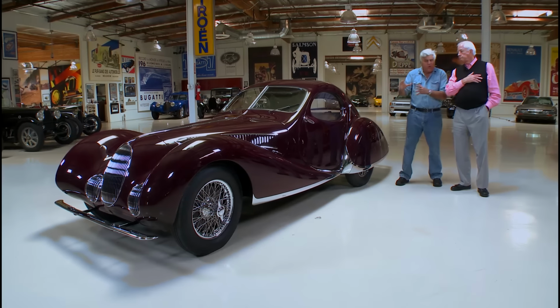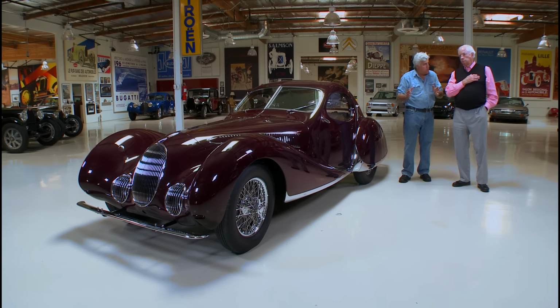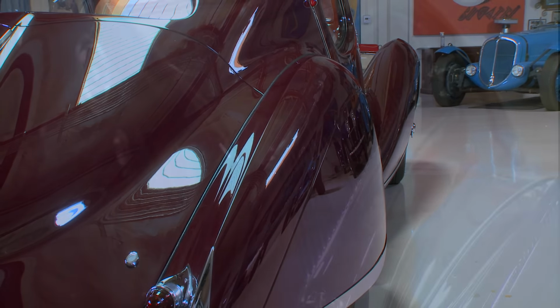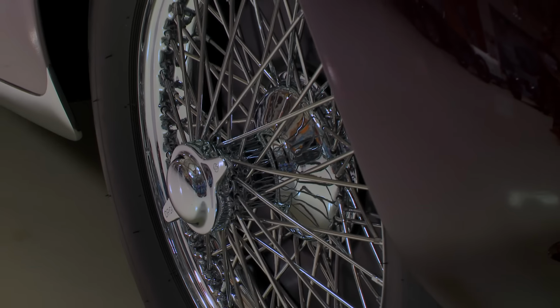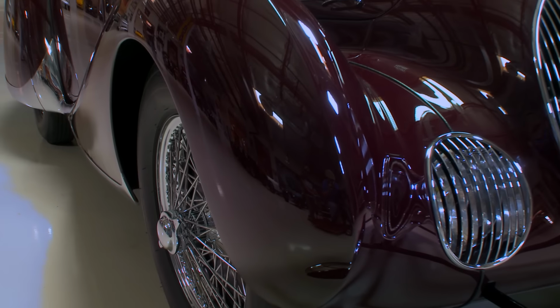So, let me ask you about Figoni and Falaschi. Was there one person responsible, or was this a team effort at that design firm? Figoni was a brilliant designer. Okay. And like many brilliant artists, he wasn't much of a businessman because he was focused on design. Right. And Falaschi was a businessman, and so they partnered up, and Falaschi ran the books, and Figoni designed the cars. Okay. And they made history, really. Yeah, well, they really did. I mean, it's just such a beautiful car.